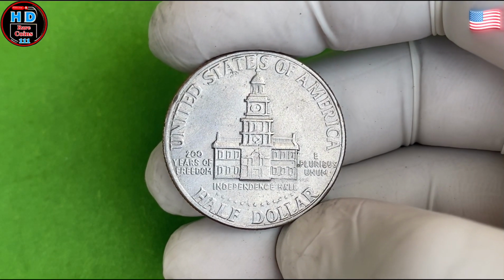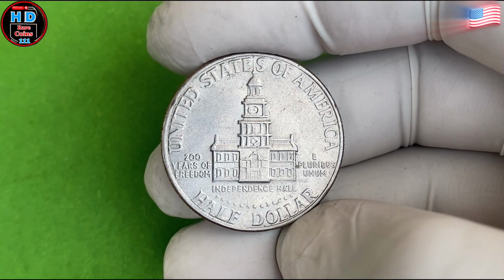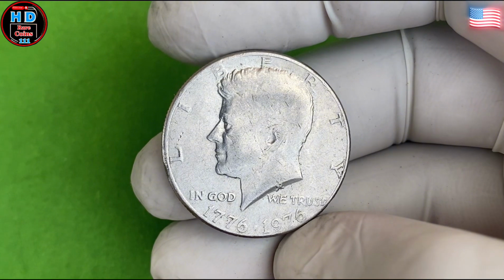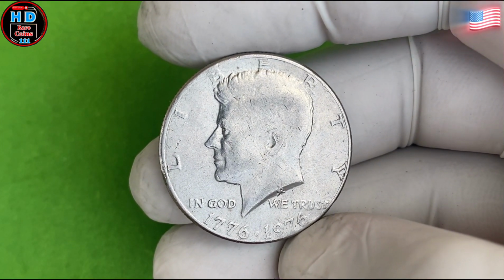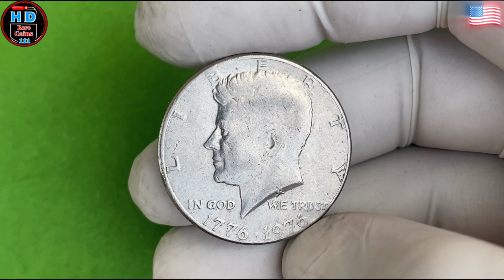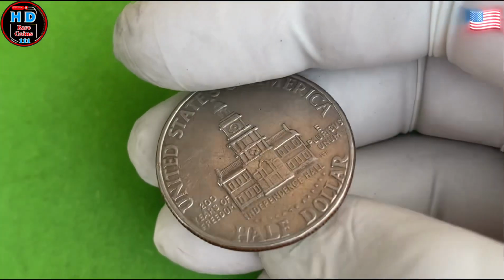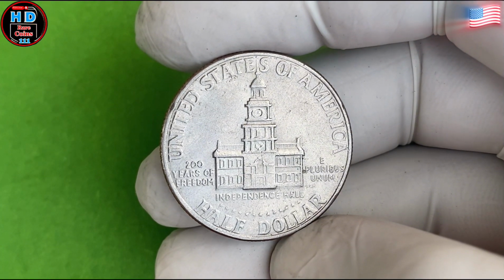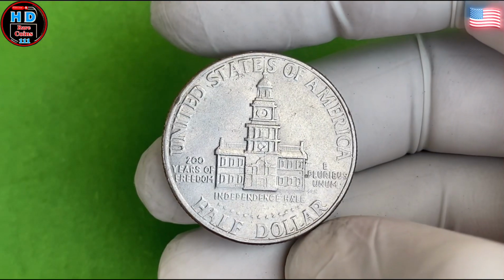Fast forward to today, and the Kennedy half dollar is far more than just a piece of currency. Over time, collectors have become more and more interested in the variations of these coins, especially those minted in 1976. As with any collectible item, the condition of the coin plays a massive role in its value. Coins that have been well preserved, or those with rare minting errors, can fetch higher prices in the marketplace. But among all the variations, there is one particular Kennedy half dollar that stands out above the rest.